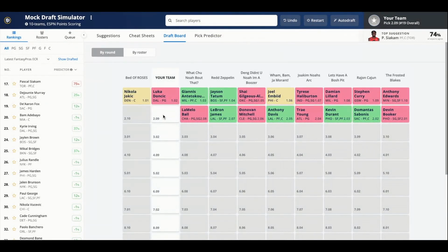We had Jokic at 1, Doncic, Giannis, Tatum, SGA, Embiid, Halliburton at the 1-7, Damian Lillard at the 1-8, Steph Curry at the 1-9, and then Anthony Edwards at the 1-10. On the turn, we had Devin Booker lead us off in the first round at the top of the second round. Then we have Domantas Sabonis, Durant, Young, Davis, Mitchell, James, LaMelo Ball, and then I am up again.